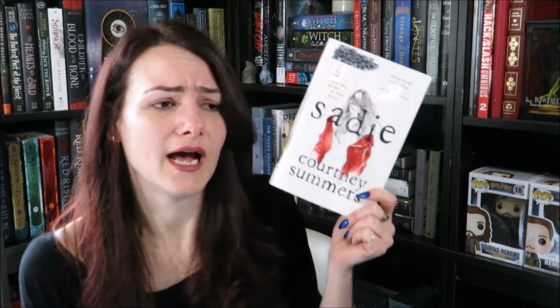The next book that I picked up from the library is Sadie by Courtney Summers. I picked this up because it is the Muggle Studies Book Club pick of the month for April. I am so excited that I saw this on the shelf because I was sure that it was going to be a book that was waitlisted and I wasn't going to get a chance to pick it up from the library. So I'm really excited that I saw it there. It's a young adult thriller about a girl named Sadie who's run away from home after the murder of her little sister. I don't know much more than that because I do like going into my thrillers not knowing a whole lot. So I'm really excited to get around to this and hopefully get to participate in the Muggle Studies Book Club chat this time around.